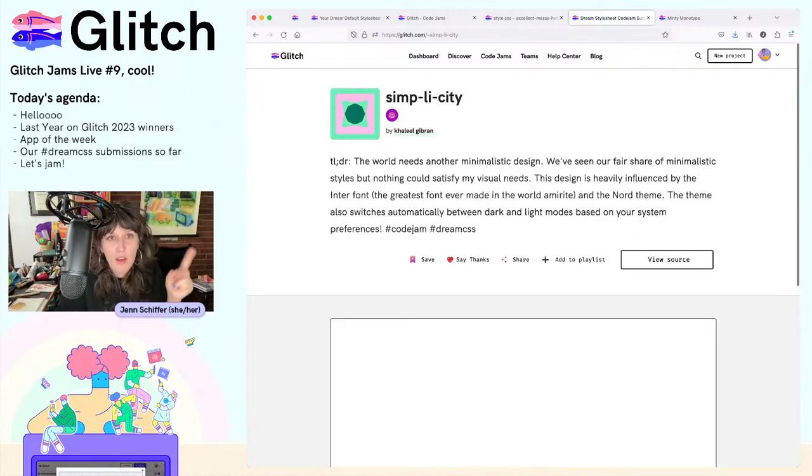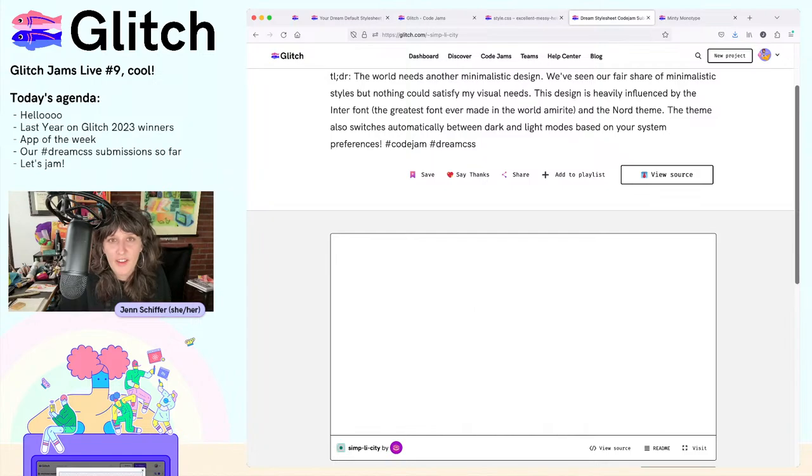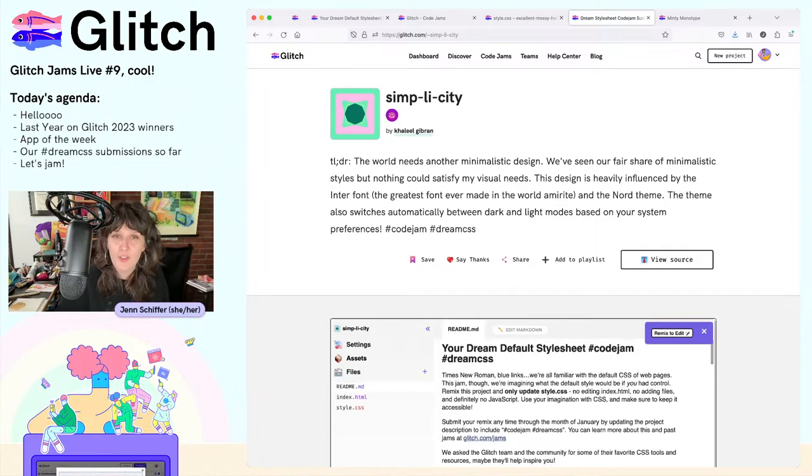So I'm imagining that Khalil added it via CSS. They said the world needs another minimalistic design. We've seen our fair share of minimalistic styles, but nothing could satisfy my visual needs. This design is heavily influenced by the Inter font, the greatest font ever made in the world. Am I right? I don't know, that's debatable. And the Nord theme. The theme also switches automatically between light and dark modes based on your system preferences.